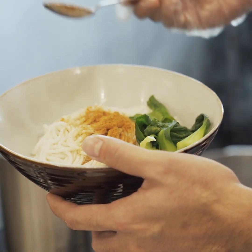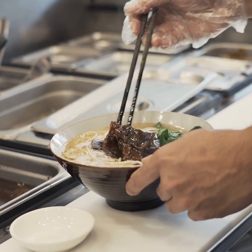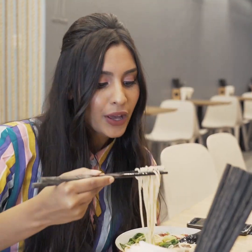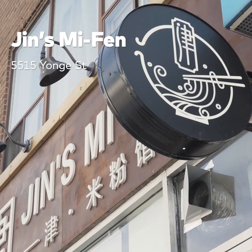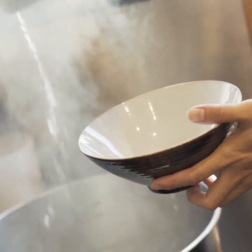It is time to slurp up some noodles. Our first stop of the day is Jin's Mi-Fen, which is about a 6-minute walk away from Finch subway station. Their specialty here is their Mi-Fen, which are rice noodles. So basically, I'm just prepping myself for all the carbs I'm about to eat. This restaurant specializes in Hunan cuisine, which is known for its high spice level. On top of your noodles, they add a chili sauce or a pepper powder that they make in-house. But like I mentioned before, the real star of the dishes here are their rice noodles.